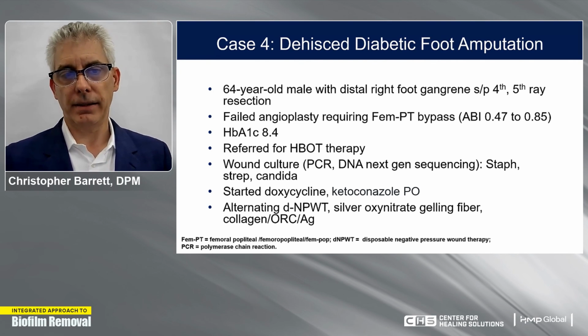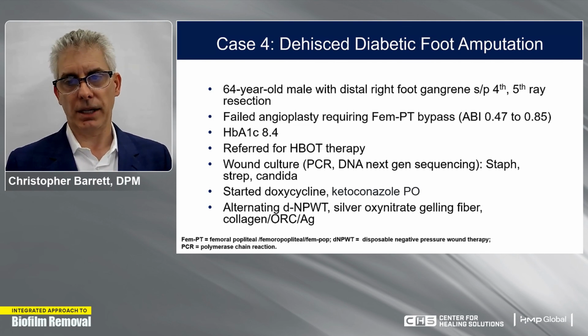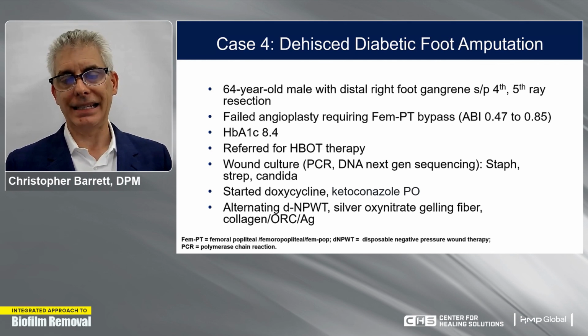Now, when he first came in, I did eventually do a wound culture. And I mention this because I used not just your standard swab, but a PCR with next-gen DNA sequencing, which showed positive for staph, strep, and a fungal element, which I did not expect. One of the beauties of using next-gen sequencing and PCR versus your standard swab is that the swab likely would not have picked up that species. So I put him on doxycycline and ketoconazole PO, and that had a dramatic effect. The patient actually responded instantly.